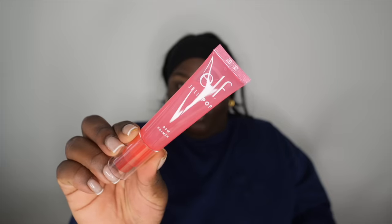I brought down this Milk Hydro Grip spray. This stuff is so good. Everybody loves this stuff, including myself. But I also recently purchased this Elf Jelly Pop Dew Primer. People love this stuff and I feel like it was a limited edition. People really, really like this stuff. They say it's really, really good, better than the milk one. So I kind of want to try this out. Let me know if you've tried this out.